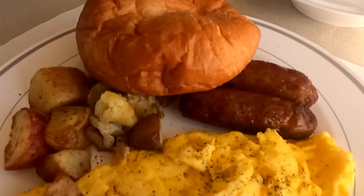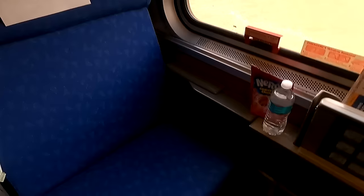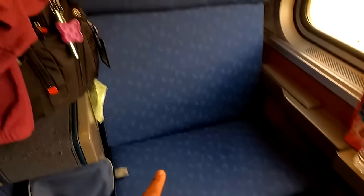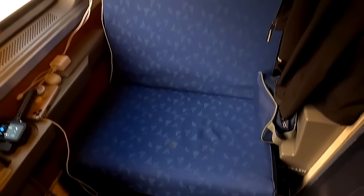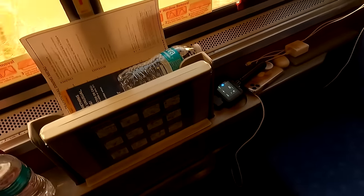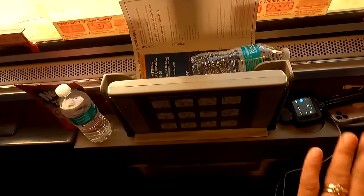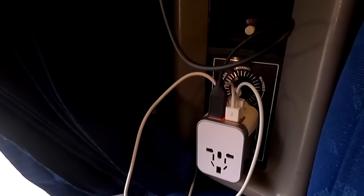Now we're going to show you guys around the train, starting with our room. So we've got 2 seats here and they are facing each other. So you've got the window in the middle and the 2 seats are across from one another. You've got the table here in the middle. You can pull that out if you want to get some work done. It does have some flaps that fold out as well. Now on my seat, we'll start here.